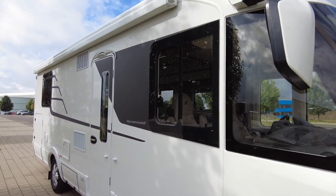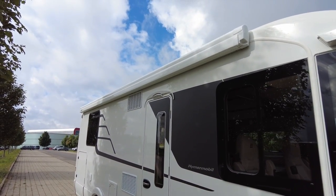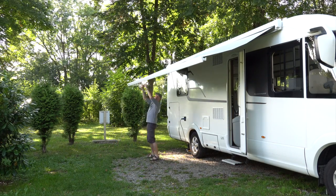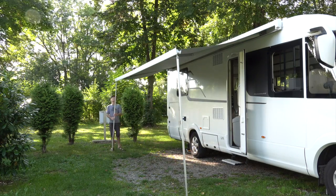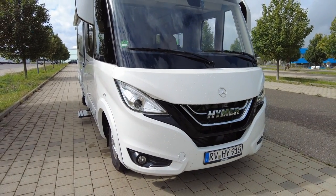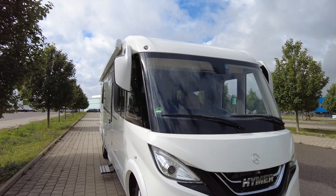And we've also got the optional Thule awning, which I've used on a couple of occasions. It's fairly easy to wind out. So that's something that might be worth considering. We've got the regular halogen headlamps on here. LED headlamps are an option. And of course, you can see we've got this enormous windscreen.